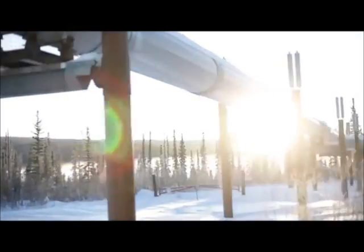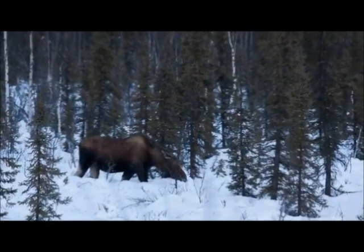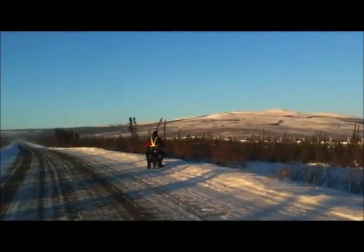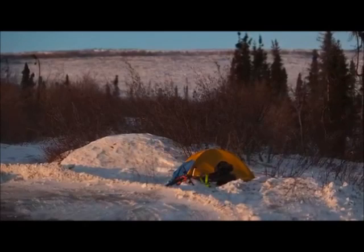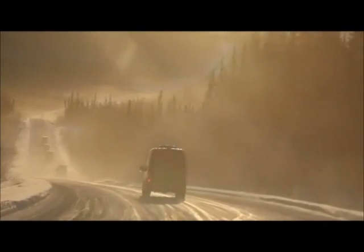There are moose by the side of the highway, stout and statuesque, and even the sight, an improbable one, of a cyclist on the Dalton Highway. We saw him on the way to Coldfoot and again on the way back, where he had camped to escape the fierce wind. We jumped out like tourists at Finger Rock.